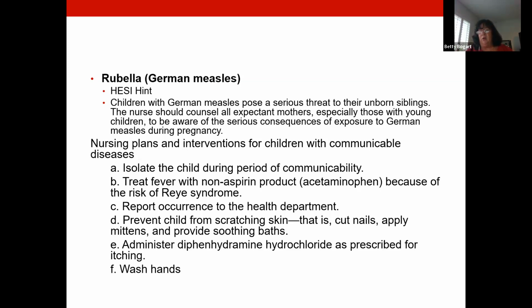Always remember, we don't give aspirin. It's ibuprofen and acetaminophen. And the only time we give aspirin is Kawasaki disease, right? And that's your cardiac thing. A lot of times, like chickenpox, they itch, right? Get those nails short.